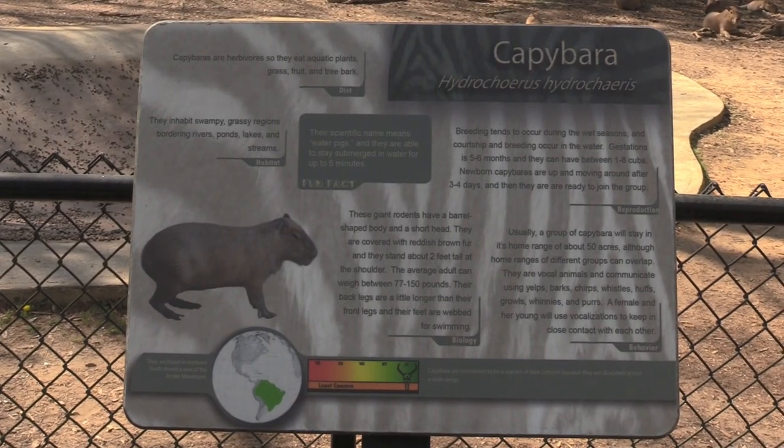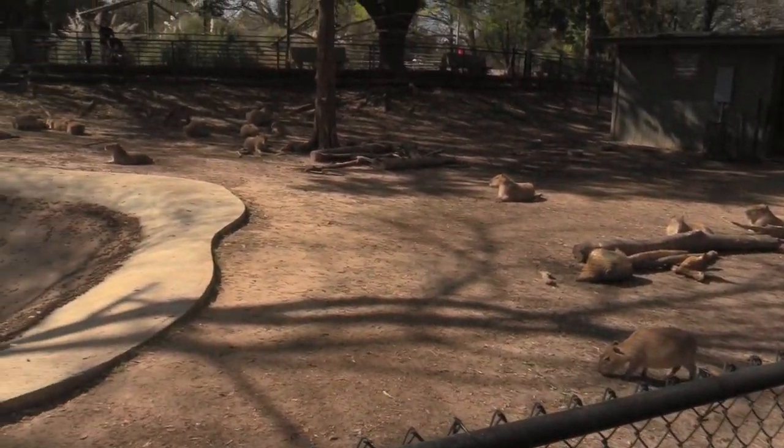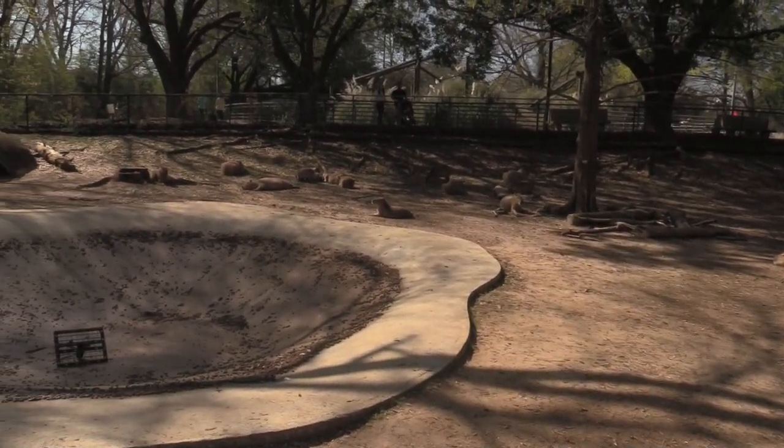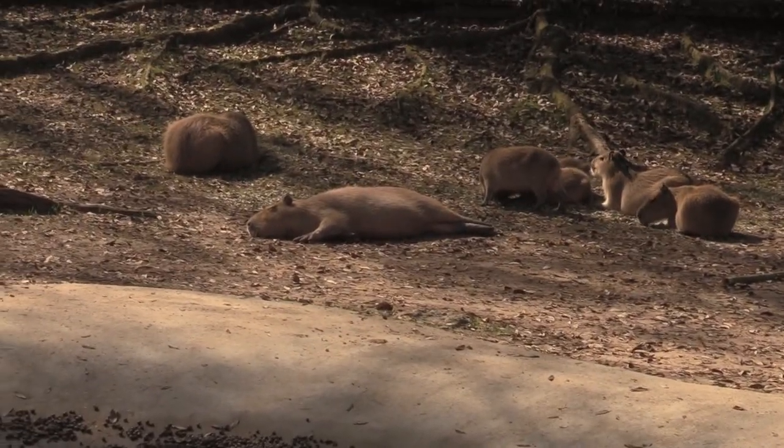All right, capybara. Oh boy, there are lots of them in here. These are giant guinea pigs, basically.